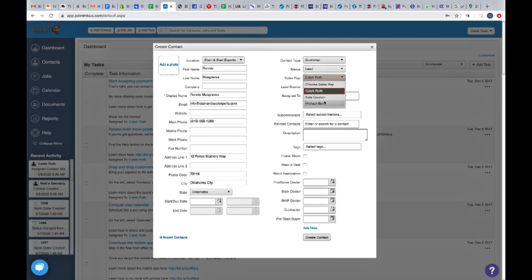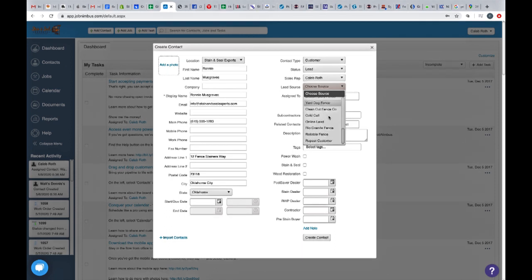The cool thing about this program is we can assign this to anybody in our company. We can assign a sales rep. We can choose what kind of customer they are. We can pick out what our lead source is. Maybe it's a repeat customer. Maybe it came in off of a yard sign. They saw our truck, a door knocker. Maybe they're a fence contractor. It just depends. But we'll just say that this came in off Facebook.